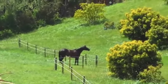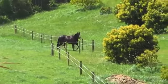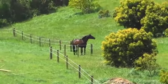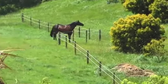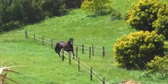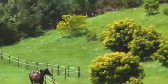So the only way you will solve that is by separating them, but not visually. They can see each other, but you must have enough separation between the fences that they can't touch noses between the fences. Then they will get over all this. But if you don't, they will just go on doing just this. There's really no other cure for this.